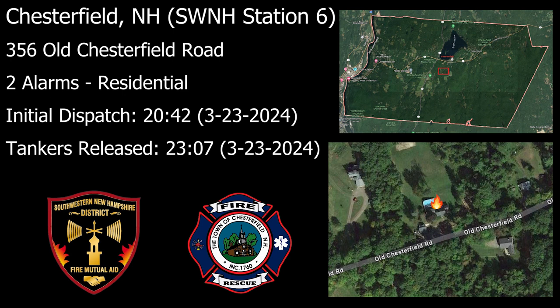1681, can you please stand by? 1681, stand by. 18 Engine 3, in case you have 415, 18 Engine 3. Do you have a secondary? 18 Engine 3, could you establish water supply for us at Gold Pond? We just got on scene. Give me directions to where they want water supply set up, and I will turn around. 18 Engine 3, it's going to be down near Horseshoe Road.